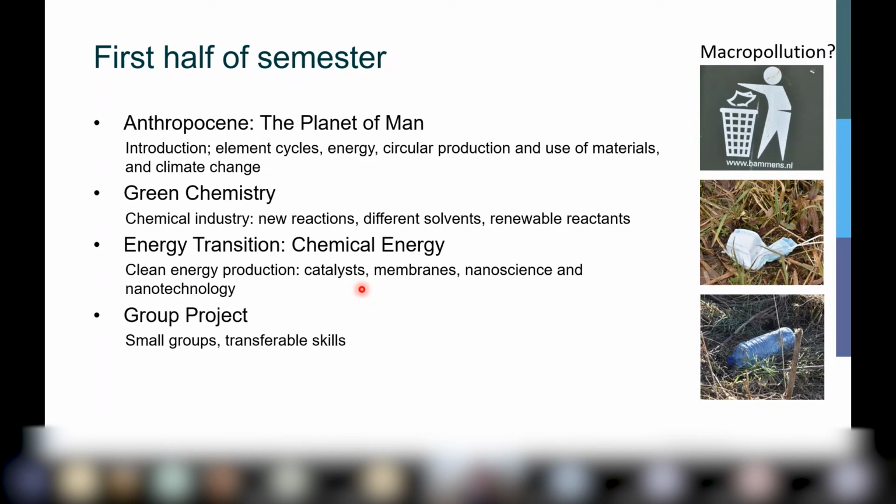So all these different topics will briefly be in focus in the Anthropocene course, so that you get a good overview of the different issues that are relevant for a circular society. Then green chemistry, that is about the chemical industry itself. So new, cleaner reactions. What do we do with solvents? What reactants can we use and reuse again?